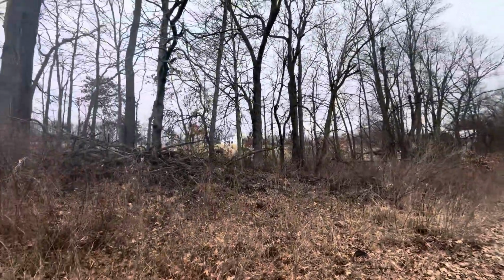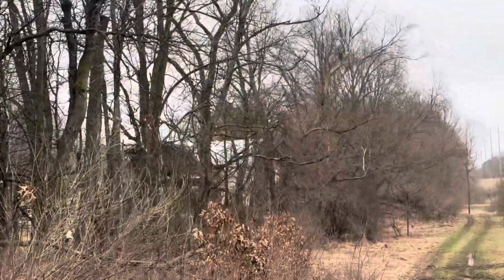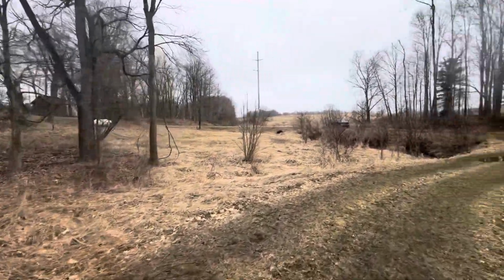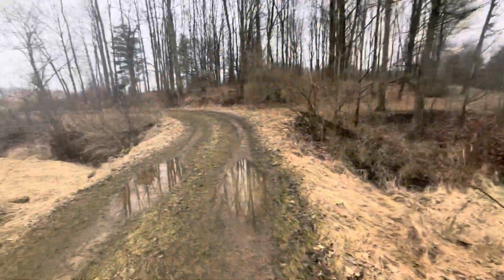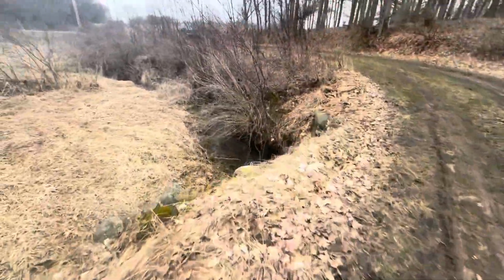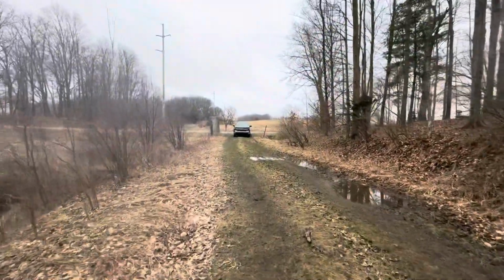Also, just pointing out that house on the hill, that white house that you can see from up there, is a really nice, newer built house up on the hill there. And here's the barn of that other house. All right, I'm back to my truck. It's a nice little creek that runs through here. It's probably the creek that runs in the back of the property as well. Nice clear pebble bottom creek. Some sand down there. And there we are, back to the truck.